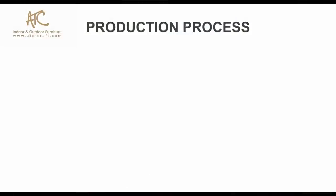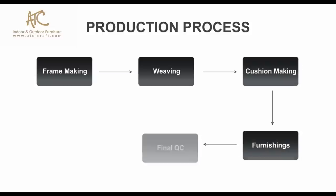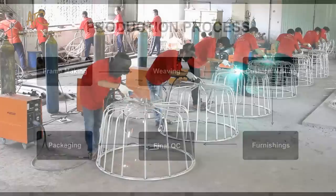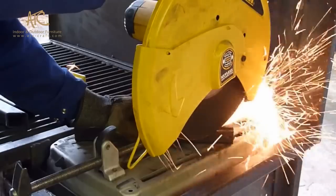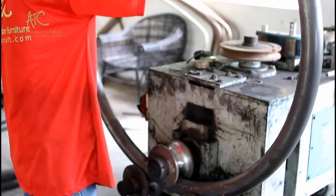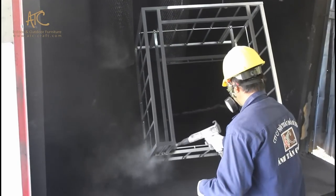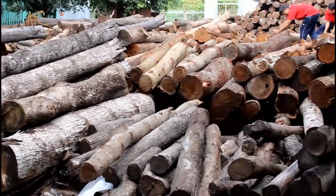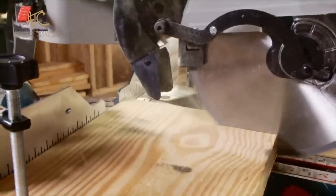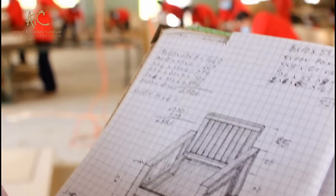Our production process is divided into six sections: frame making, weaving, cushion making, furnishing, final QC, and packaging. In the frame making process, the materials are selected from qualified sources of aluminium, iron, and solid timber. All of the frames are powder coated to protect metalwork for years. Wood is treated at high temperature for weeks to months to prevent it from cracking, curving, or being attacked by termites.